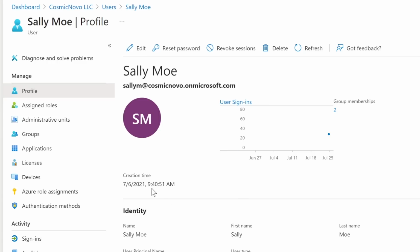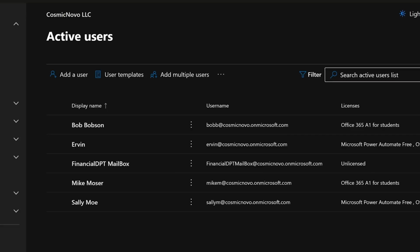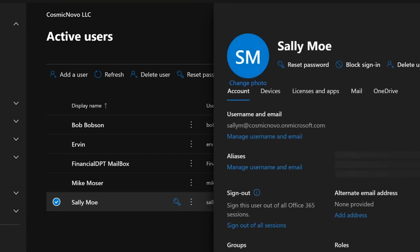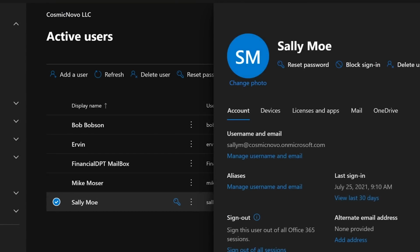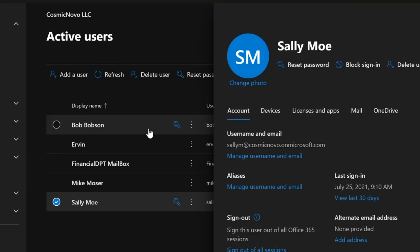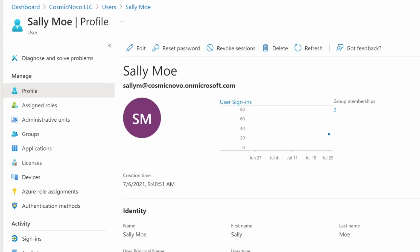So if we select her like this, we can see that we can change a bunch of different things. And compared to the Microsoft 365 admin panel, which is very basic, and it's great in my opinion if you want to make quick changes, here in Azure Active Directory, you can see there is a lot more that we can change on a more technical level. So it's also very important to learn this, and we're tying in from what we already learned, and now we're going to learn a more advanced version of that.